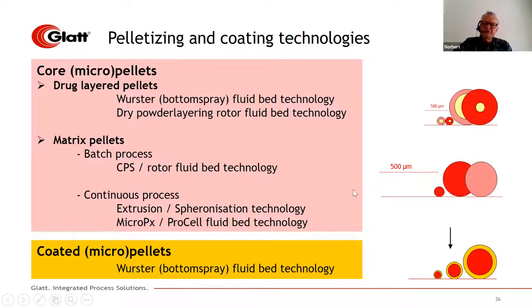And here is the overview on the technologies for the pelletization step and for the coating step. We see, without going into details, we have quite a number of different technologies for the core pellet manufacturing, whereas we would focus on one technology when it comes to coating of our core pellets. And in the next minute, we would like to present to you these different technologies and illustrate them.